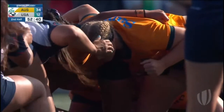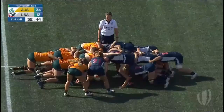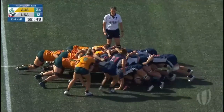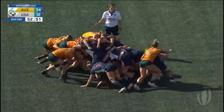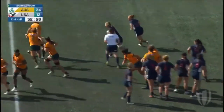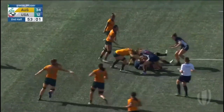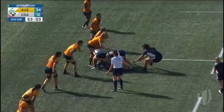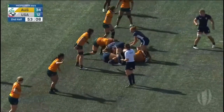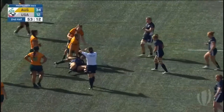Crouch! Bind! Next Friday night, 2 more matches here, Pacific 4 up in Ottawa. Canada, Australia, and New Zealand, USA. Bind. Australians guilty of breaking the bind, and wisely a quick tap coming from the USA. Nice strong carry there. They really need some go forward here, down 22 points, and they've been penalized.